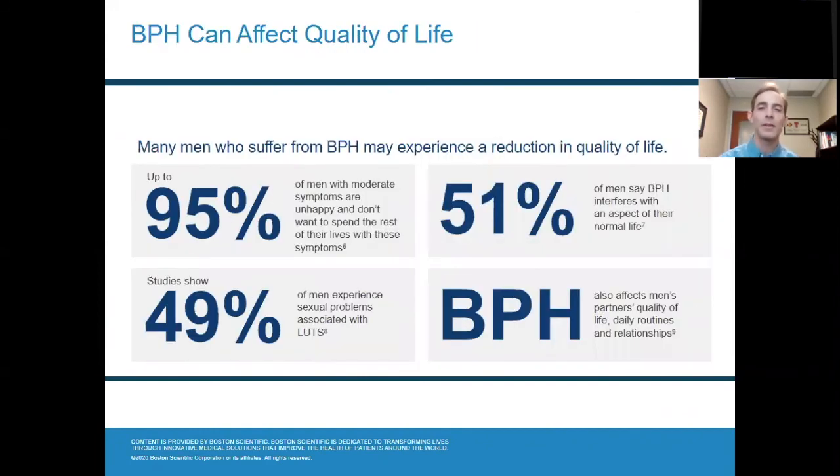How significant is this problem? Up to 95% of men with significant symptoms state that they're not satisfied with this. They don't want to spend the rest of their lives with these symptoms, and they want to do something about it. 51% of these men say that it interferes with their daily lives, their daily routines. A similar number also experiences some significant sexual issues associated with their urine issues.